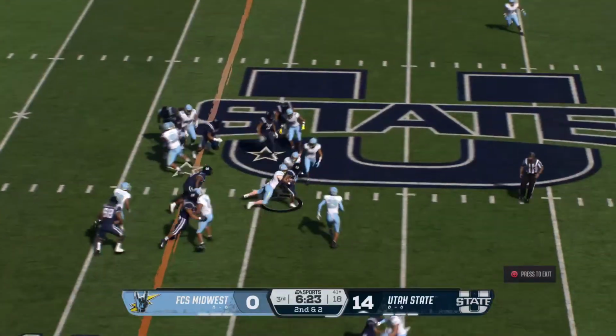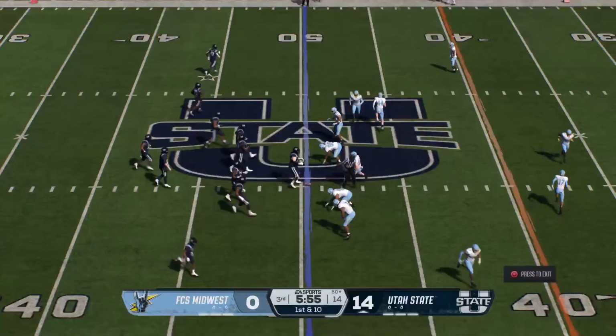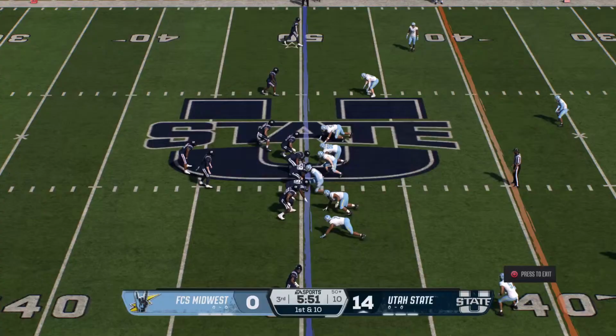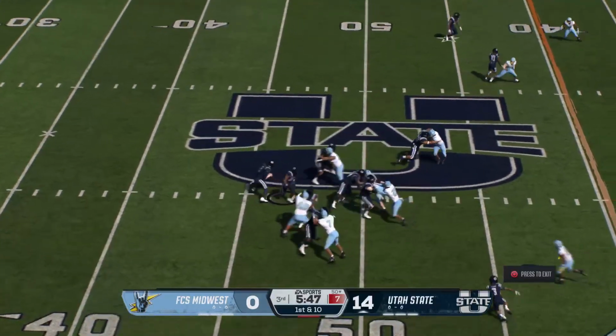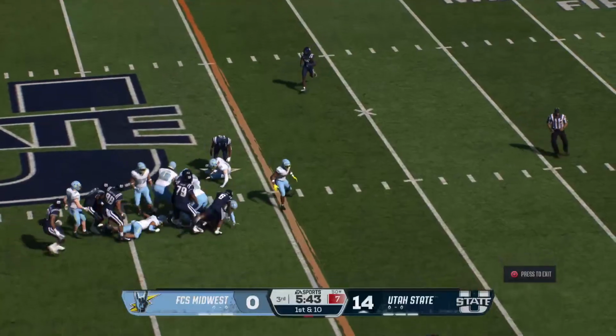Looking for a crease, it's Ellen. Dragged down, but they'll move the sticks for a first down. Here's this offense with a fresh set of downs. Give to the back. Jukes his way for more.